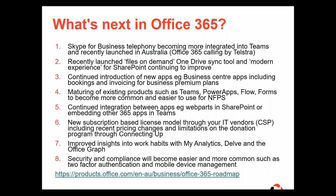So your local IT provider might be coming to you saying, buy your licenses through us. You can still get a lot of the donations through Connecting Up, which is great, but there are some limitations to that now. Some things that you might have used to get through Connecting Up, Microsoft are now pushing more to the cloud-based direct through Office 365 or a CSP. So keep an eye out for that as well.